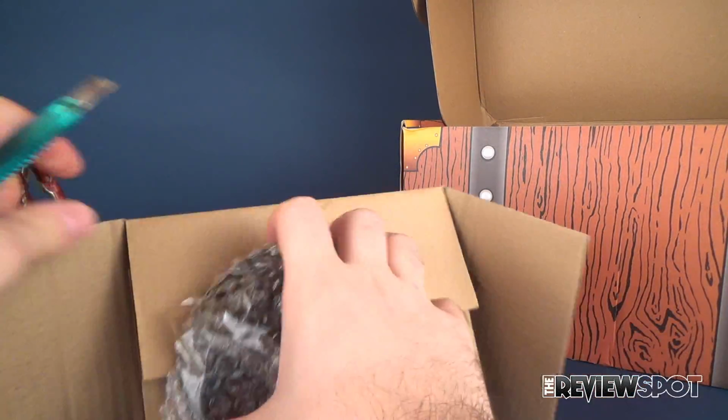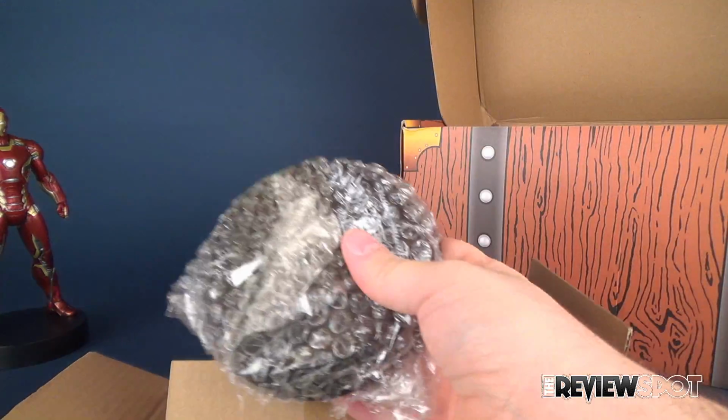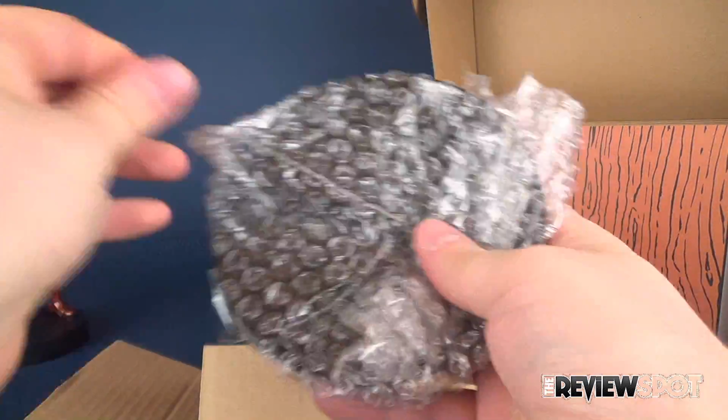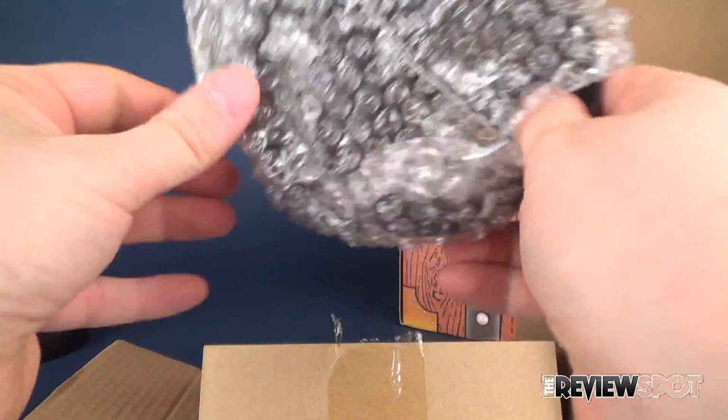And let's just get that cut. Wondering why Spider-Man couldn't have come fully assembled. It almost seems like he's the same sort of thing as Iron Man, and yet this one you have to build.